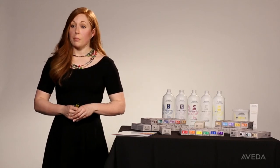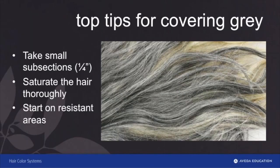Some tips for gray application: make sure that you're taking small subsections. We would recommend using a 1/4 inch or even smaller in some cases if your guest has very resistant or very thick hair. Also be sure that you're saturating the hair thoroughly. If you're not using enough product and it's not saturated, you won't get the coverage that you need. And then make sure that you're starting in the most resistant areas first, so that those areas have an opportunity to process as long as possible.